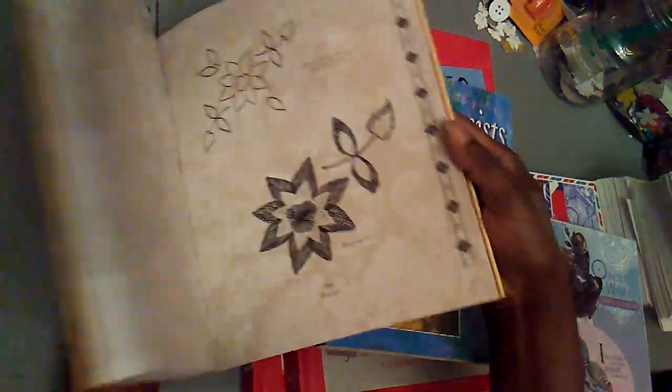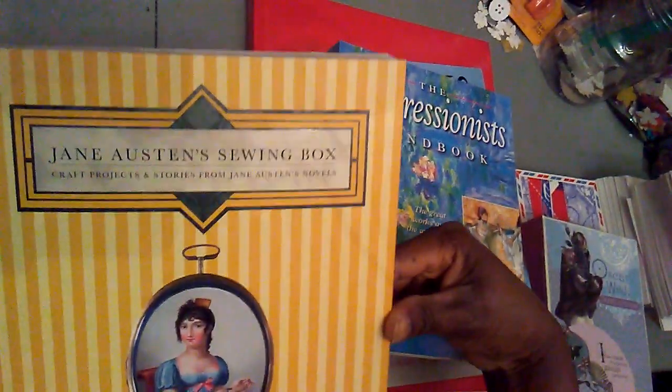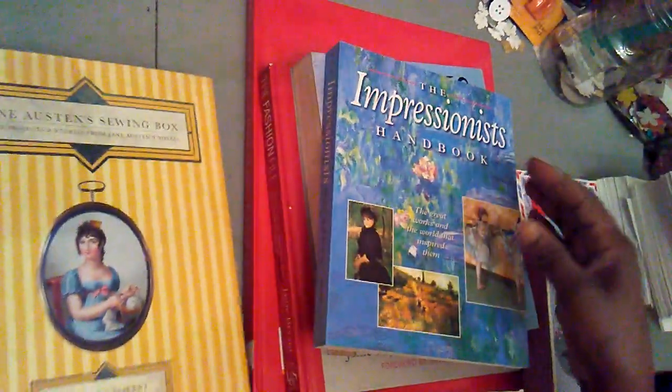So, I hope you can see. Every few pages, there's a Jane Austen, I guess, supposed image, or just a vintage lady or ladies together. But the pages are quite sturdy and very colorful. So that's that. I'm happy to have found that.